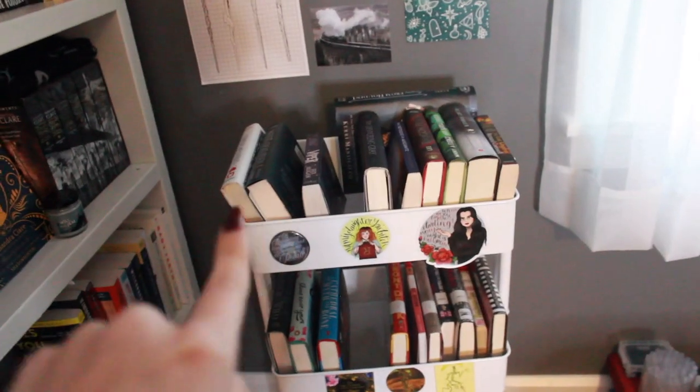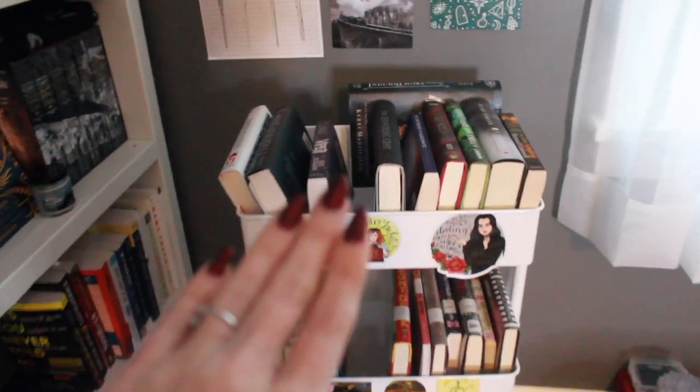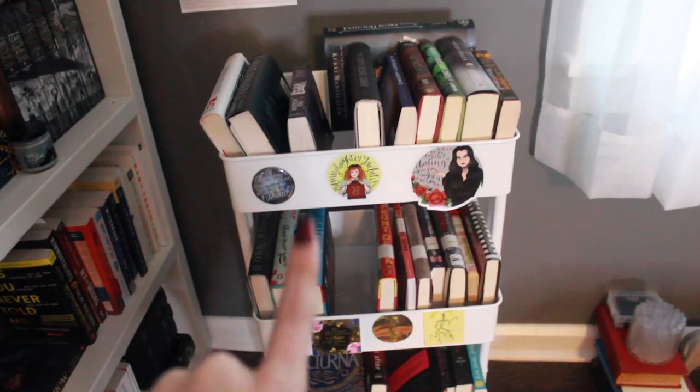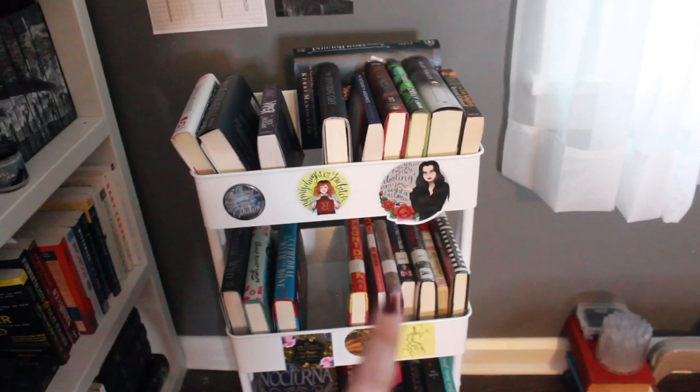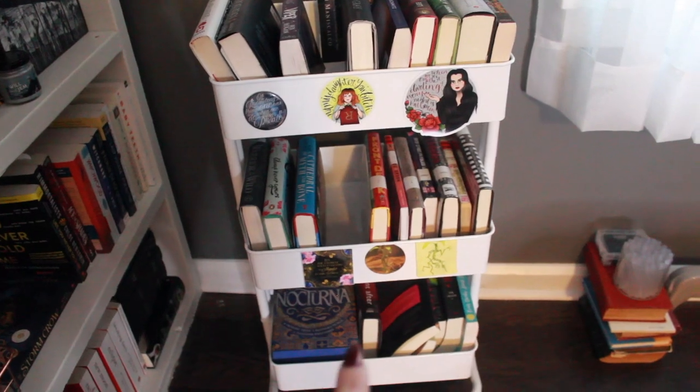This is my book cart. The top shelf tends to be my TBR, want to get to soon books. The middle shelf are books that I've read, books that I've taken out from the library. And then the last shelf is books that I need to haul. This is just random junk.